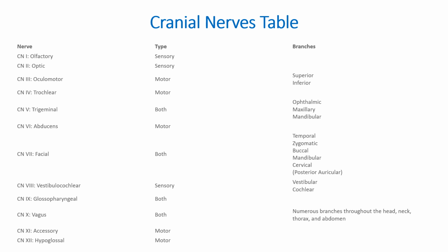Cranial nerve number 9, the glossopharyngeal nerve, is also both sensory and motor. The vagus nerve, cranial nerve number 10, is both sensory and motor. It has numerous branches throughout the head, neck, thorax, and abdomen. Cranial nerve number 11, the accessory nerve, is purely motor. And cranial nerve number 12, the hypoglossal nerve, is purely motor.